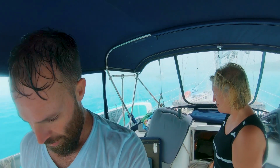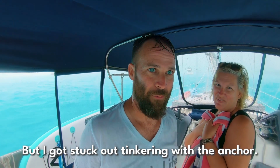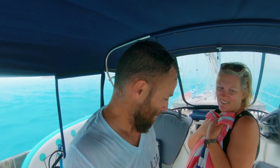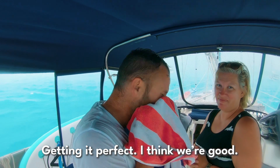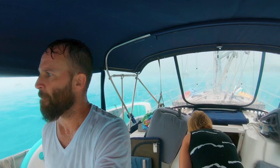So we left early this morning. We were able to get out from under that and it's been a beautiful day. So we're just a few miles from the anchorage and I guess we'll see you there with the anchor down. Stuck out tinkering with the anchor and getting it all perfect, right? However, I think we're good.